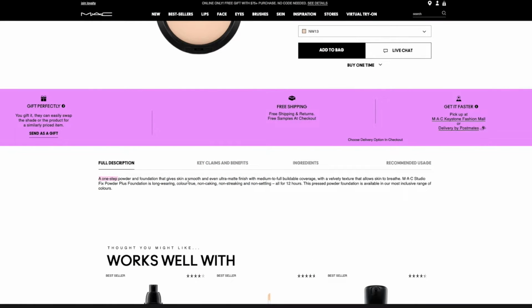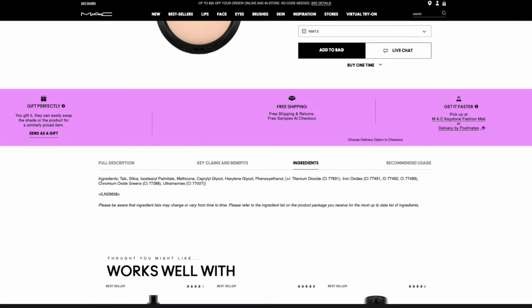A one-step powder and foundation that gives a smooth and even ultra matte finish with medium to full building coverage. It's also light, as I'll show you in a minute. With a velvety texture that allows the skin to breathe, MAC Studio Fix Powder Plus is long-wearing, color-true, non-caking, non-streaking, and non-settling, all for 12 hours. And these are the ingredients in the MAC.